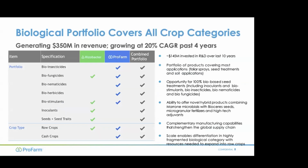We generate a little over 350 million in revenue and are growing at about 20% over the past 4 years. You can see on the left chart that our portfolio as a combined company now covers pretty much every specification in the crop protection industry, from insecticides, fungicides, herbicides, to inoculants and seed traits. And we also are present in both row and cash crops.